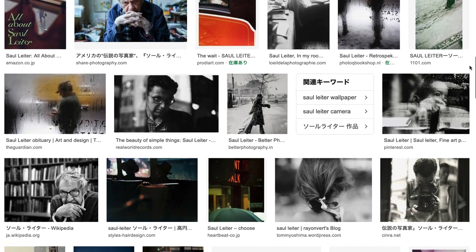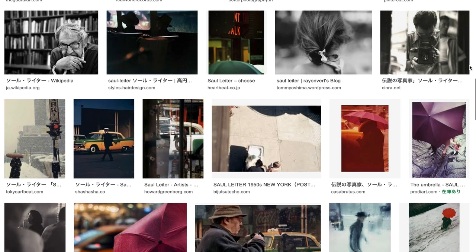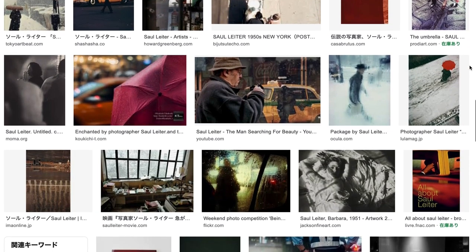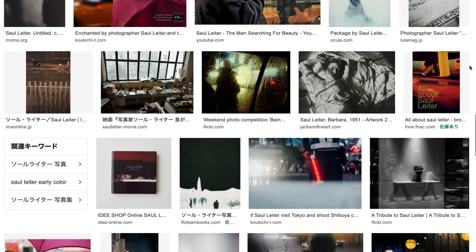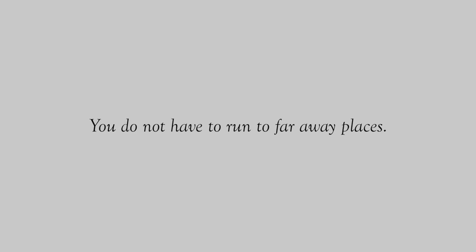Apparently, he preferred telephoto lenses, creating a compressed atmosphere. The atmospheric difference in using telephoto lenses is vast as opposed to using a street photography-oriented 35mm lens. Encountering the works of Saul Leiter led me to open my eyes to street photos using middle telephoto lenses. I was so impressed with his words: You do not have to run to far away places.